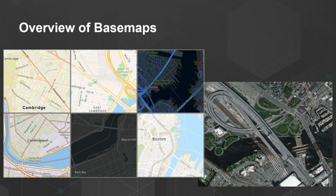I agree. I think it's really about the style of the maps and how, depending on the project and the message you're trying to get across, you can choose a different style. Exactly. That's really the beauty of it.